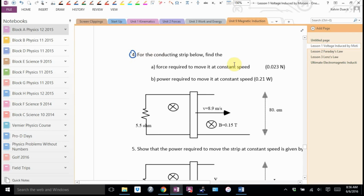4. When it talks about constant speed, what we're really saying is, when does your induced voltage equal your source voltage?